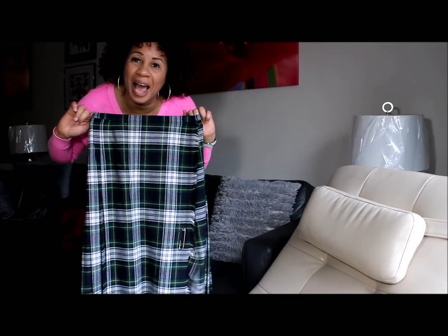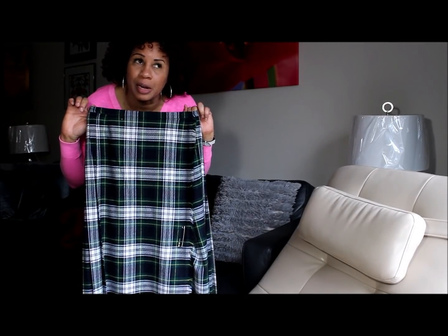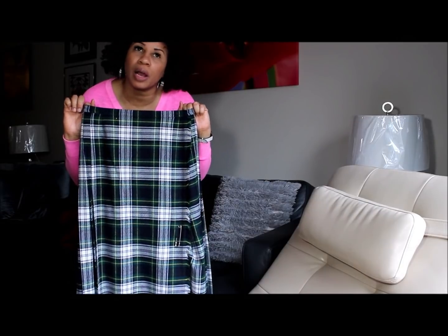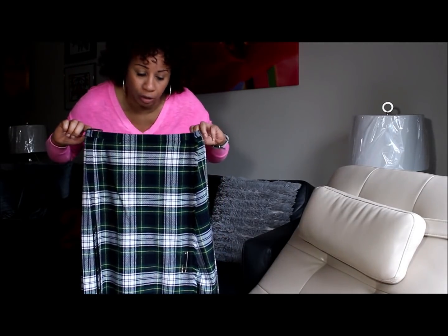Cannot go wrong with those prices, guys. What else? I seem to be going pretty fast. Oh, I actually got this maxi kilt, which I adore, because you know I love a plaid. I do love a kilt style skirt, but even more so I was looking for a maxi skirt in a kilt, because my idea for this is to rock it with like a denim shirt. Today I wore it with a Ralph Lauren navy shirt that I have. I actually wore it to church today.